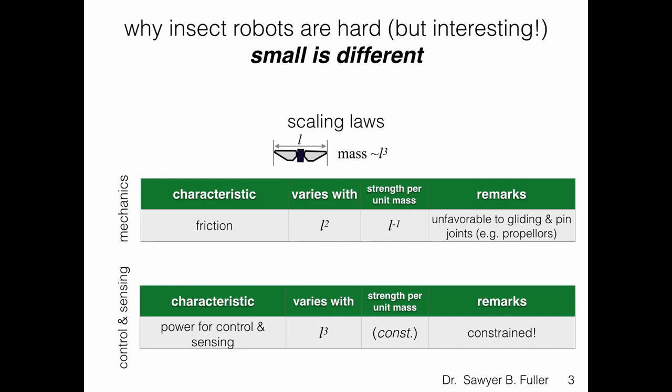On the side of control and sensing, we need to be very careful about power consumption. This is because our battery is very constrained. It's roughly proportional to the mass of the robot. So as the robot gets small, the battery gets small. So that really means we have to probably avoid emissive sensors like depth cameras or scanning laser rangefinders.